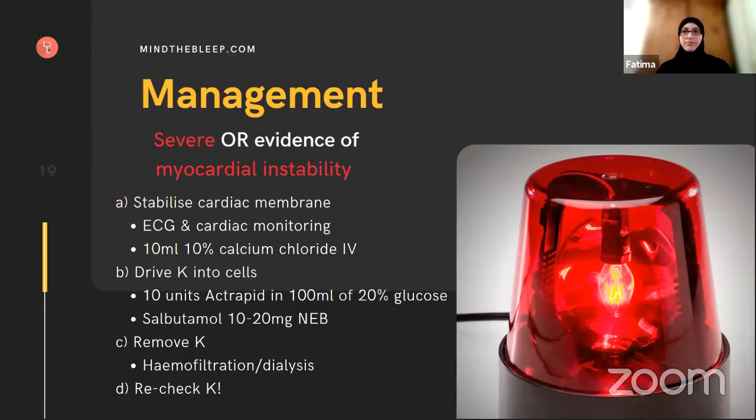Management, as I said, you'll probably have a table or a flow chart on your intranet that you need to follow. This is general, but if a patient has severe hyperkalemia, or evidence of myocardial instability on the ECG changes, or sometimes even, in some guidelines, if they've got symptoms, then you need to follow this pathway. The main thing is that you're initially, temporarily, trying to reduce the potassium level. Definitive management is treating the cause, but the emergency is focusing on that.